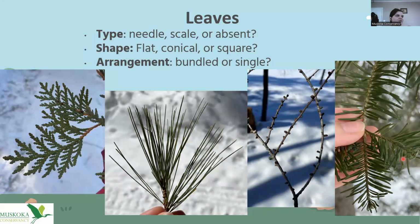Okay, where was I? Arrangement. So the options for arrangement are going to be bundled or single. Bundled is when all of the leaves are coming from one singular spot. So when you think of our pines, they've got a bundle of a certain amount of leaves. Single is when they're just singly coming off a branch or coming off a twig. So pretty straightforward for our leaves. These are all of the things that we'll be looking at for our specific species once we start going through those.